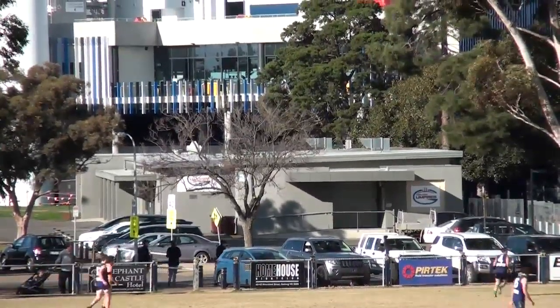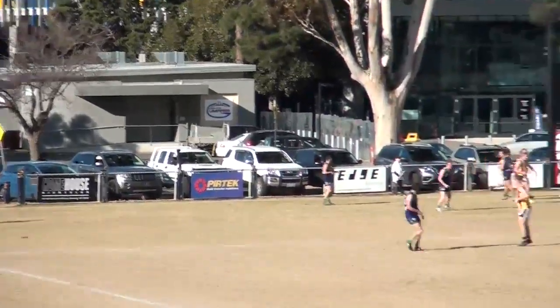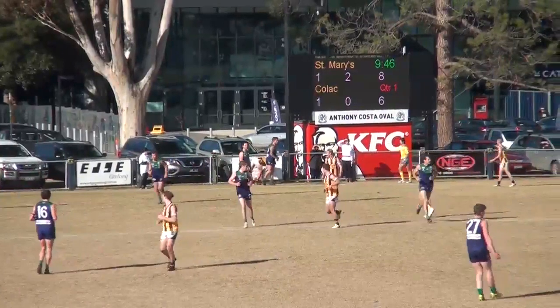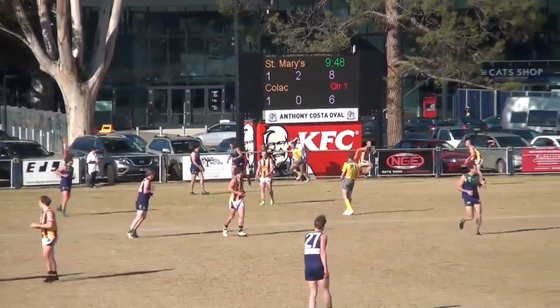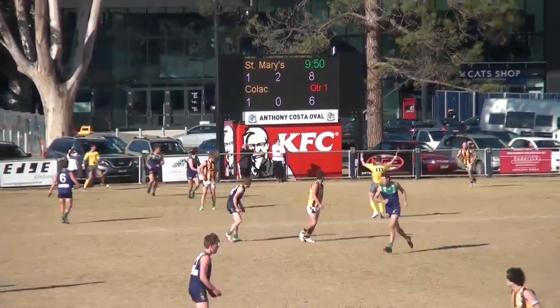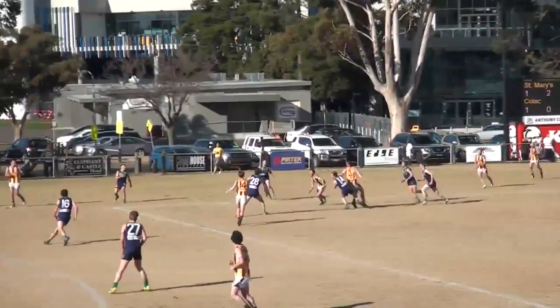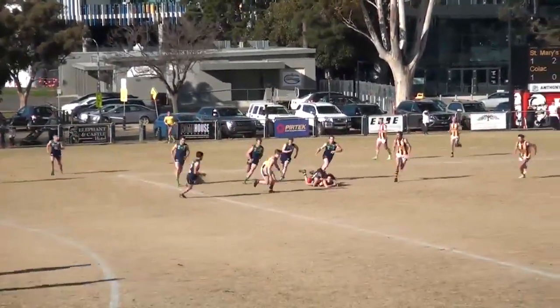The ball comes out to Sherman, who after the throw in threw it himself. 1-2-8 to 1 straight for the Tigers. The EJ Whitten logo on those armbands there, Milky. EJ Whitten, okay. Oh, it is the EJ Whitten Heritage Round, isn't it? Yeah, that's what it is.